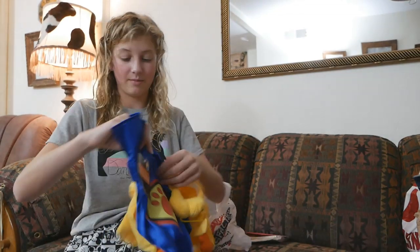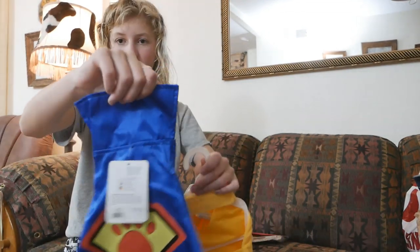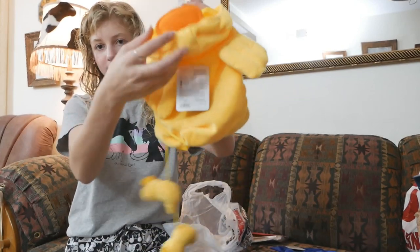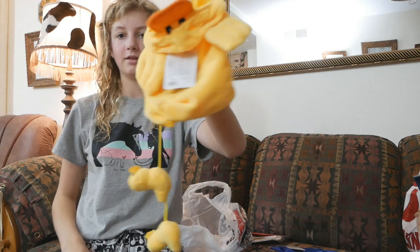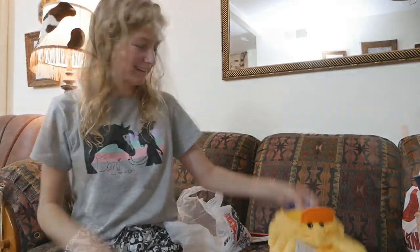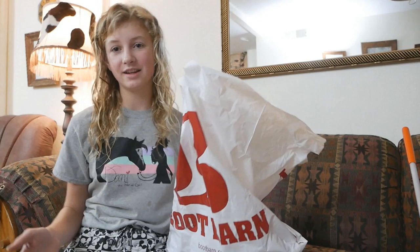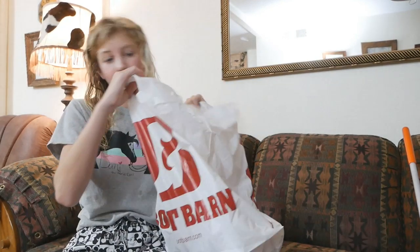At Tractor Supply, my mom got a costume for Chuck, my Yorkie. She got this costume for Chuck, who was mine, my Yorkie. So I didn't get anything at Tractor Supply. We just agreed on that. Okay, so I didn't get anything at Tractor Supply, but back to Boot Barn.